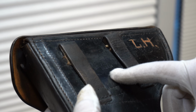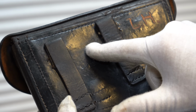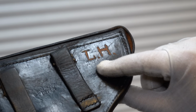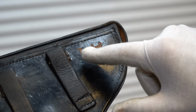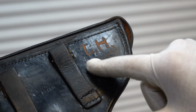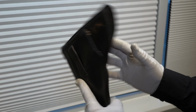And this holster was made in Berlin. There would have been a date right here, but it's worn off. Here, you can see LH for Lloyd Hauer, and then underneath it, the serial number of the gun, 2076. So the holster matches, the grip matches, the tool matches. This is just a phenomenal rig with a lot of history.